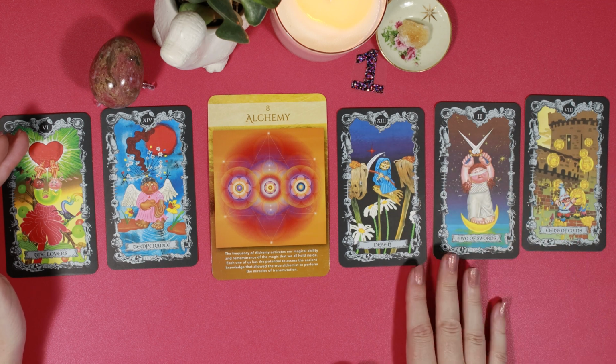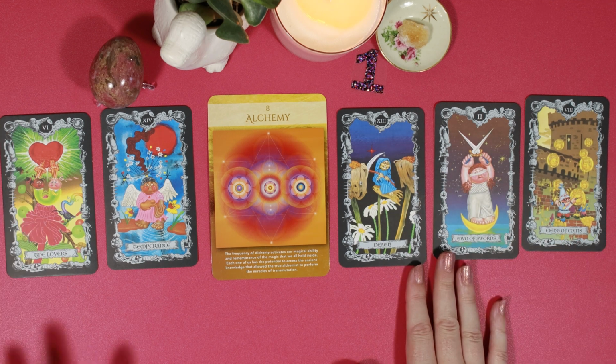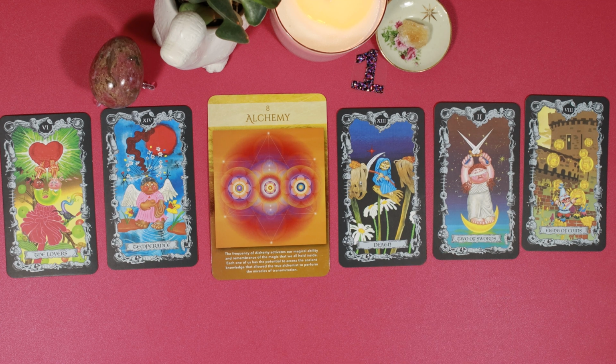And then you don't put on the brakes once you hit the change. The change is something that you're asking for. The change is something that you've been wanting and needing to accomplish. And it's really the Eight of Coins too.